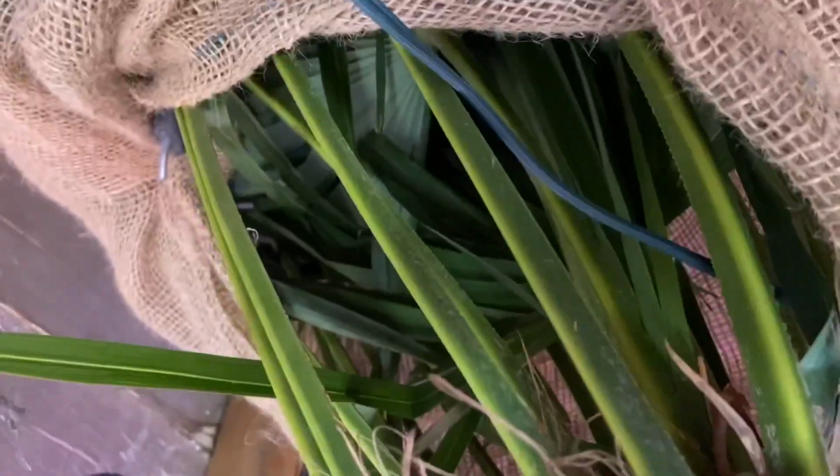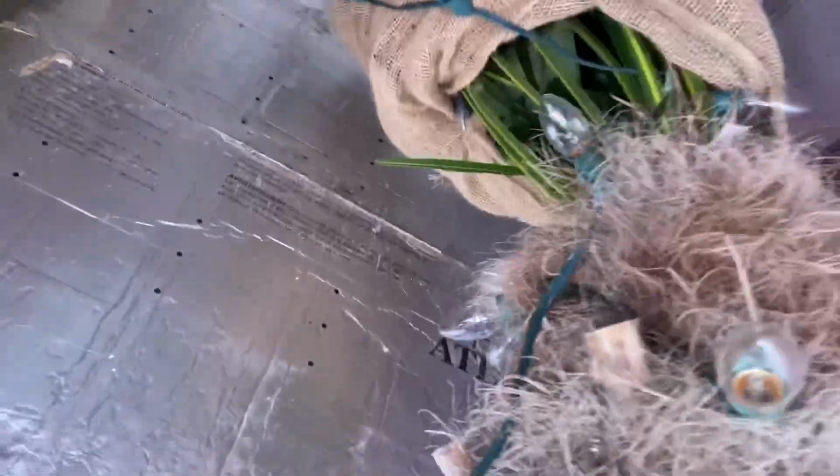So yeah, this one, you can see right to the tips, they're still perfectly green. This one is a hard hole for me to get into. I gotta bend here on an angle, but looks perfect. This would be nice if this one flowers again. That way I'll have, that's the thermal cube down there.